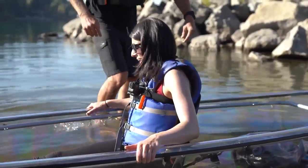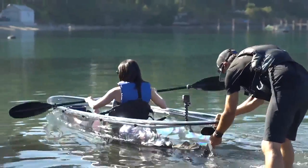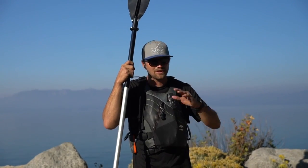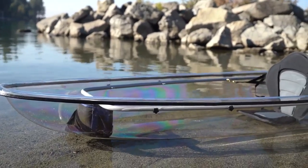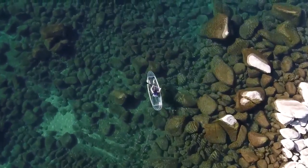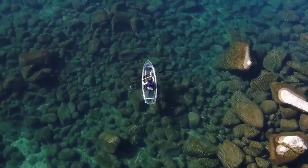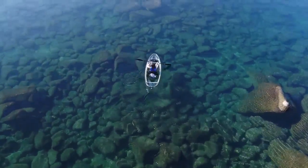Obviously, safety is our number one priority here, so we are wearing our life jackets, okay? We always recommend that you guys wear your life jackets because we want you guys to feel safe. If you are a first-time kayaker, you really have nothing to worry about, okay? These things are super stable, extremely easy to paddle. They're not meant to go really fast or anything like that. Obviously, being transparent, you want to be looking down, up, all around, you know, having a lot of fun with it, okay? It's just an incredible way to get out, explore the lake, relax, and take in your full surroundings, both along the shoreline as well as below the surface.